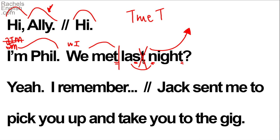We met last night, right from the S into the N. And then we have another stop T here. So the rule for stop T's is we usually make a T a stop T when the next word begins with a consonant, like here, or at the end of a thought group, like here. So it's not, we met last night. No, we just don't do true T's like that. It's, we met last night.